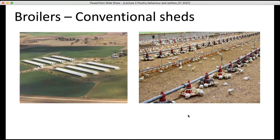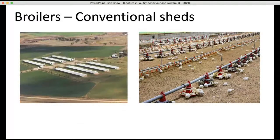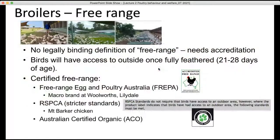Okay, so this is what a broiler farm looks like. We saw a few pictures in the last lecture. They all look the same, these massive sheds. This is what it looks like inside the sheds with our feeder and drinker lines and the litter on the ground. So that's obviously conventional housing, and then there is the option for free range housing.